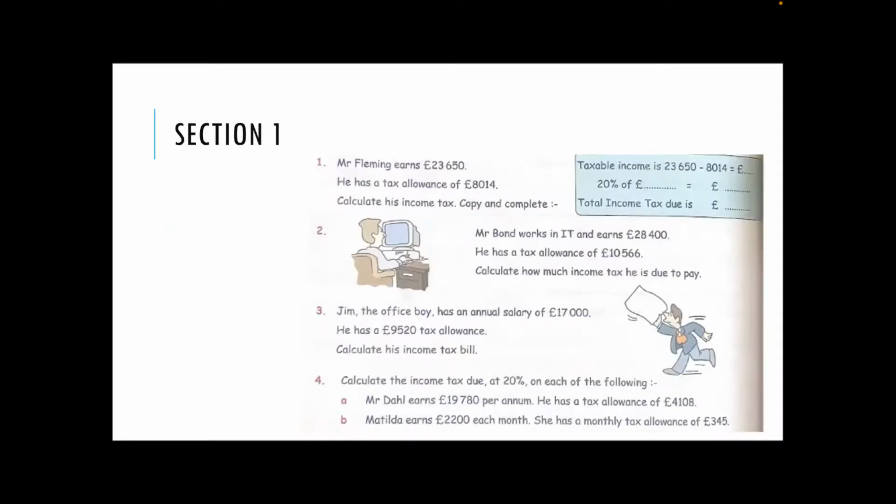That's us at the end of section 1, just a wee bit of an easier intro to get us started. I'd like you to try questions 1, 2, 3 and 4, and it's probably a better idea this time to attempt these first and come back for section 2 after. So I would pause your video here and attempt section 1 first, just so you can get some practice at the easier examples.